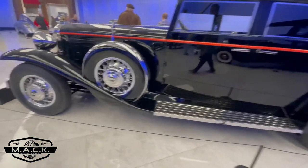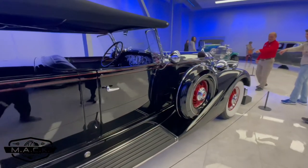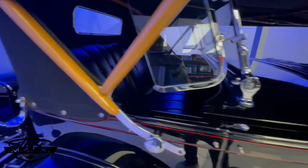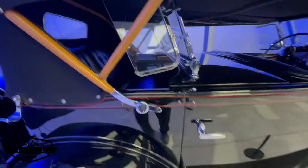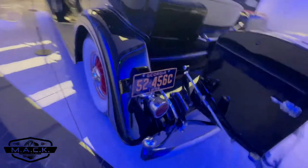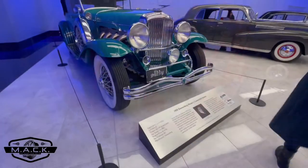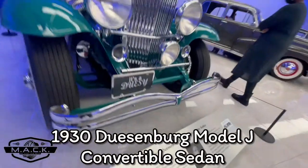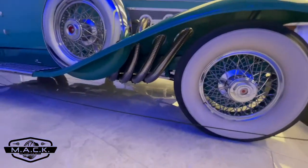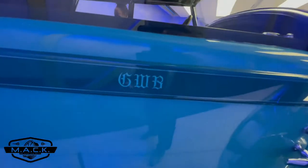This is a 16 cylinder. What is this? Marmon 16. This one has a front compartment here and a back seat back here with its own windshield. And a trunk. Literal trunk. No, it's a Packard. It's a 1930 Duesenberg. Exhaust. Got headers on it. All the way down. Wow. Literal headers, y'all. Got the owner's initials there. That's cool.